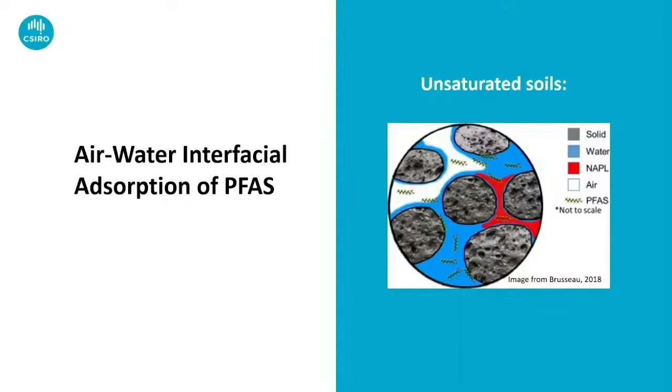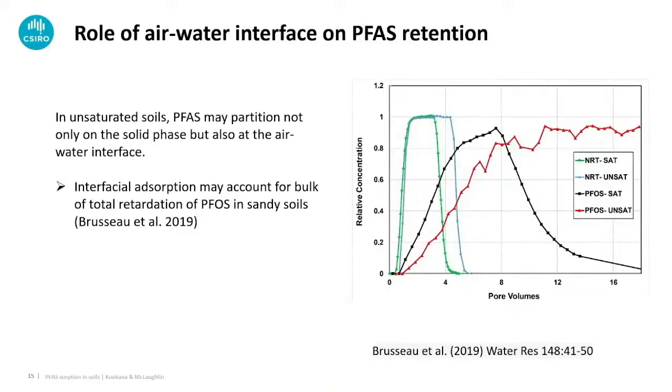And this air-water interfacial behaviour could be a potential mechanism for retention in soil as well. Mark Brusso quite recently published a paper where he did column experiments. This is a non-reactive tracer, which is miscible displacement experiments. It comes through with the pore volume effectively.